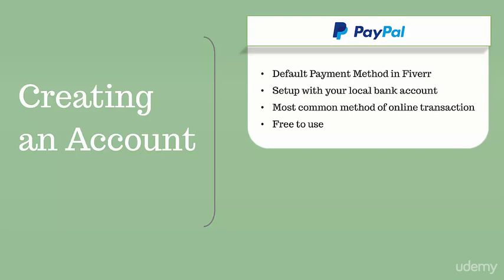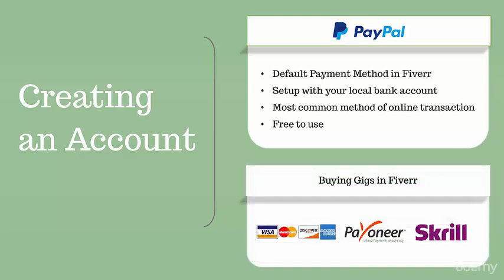Although PayPal is the only way to get paid in Fiverr, you might probably need to purchase other gigs in the future. Here's some other options aside from using a credit card. Payoneer. This acts like a prepaid card and I personally use this with some of my other online ventures.